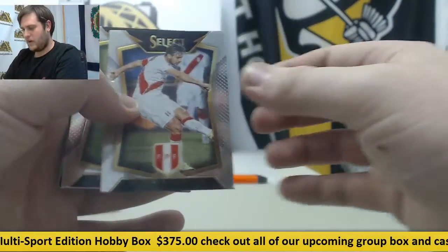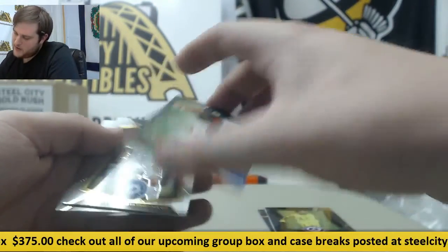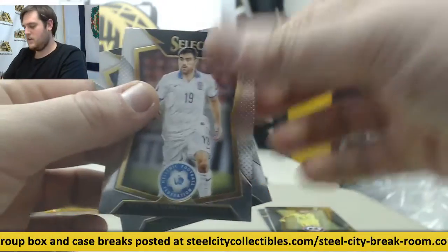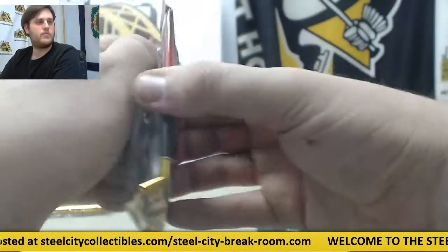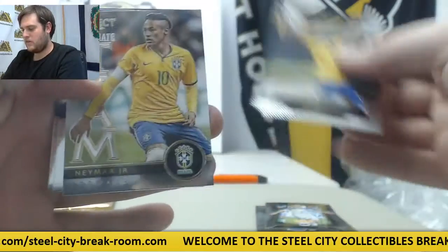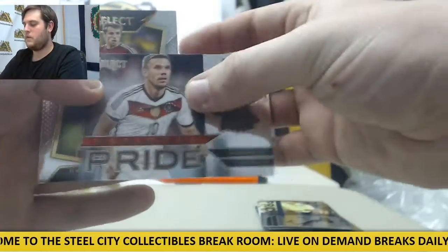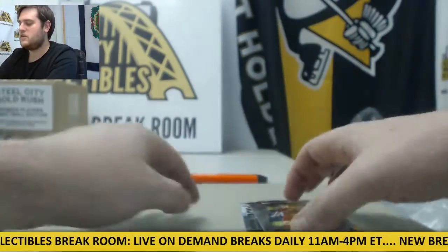Starting off, Claudio Pizarro, Claudio Bravo, 142 of 299. Guillermo Ochoa and Miguel Leon, out of 299. Papadopoulos and Cochran. Neymar. Buffon for Italy. Podolski for Germany. And Komrov, I think that's for Russia.